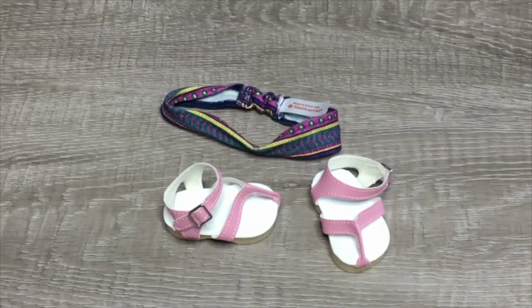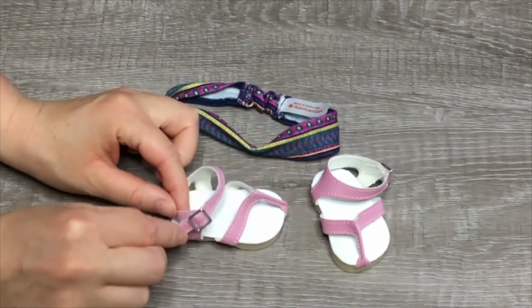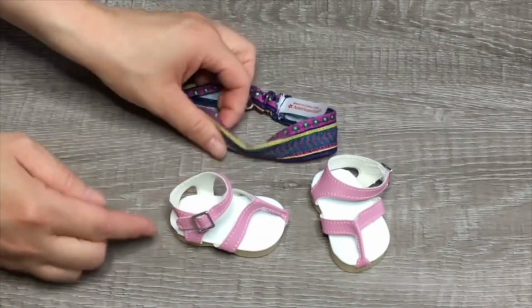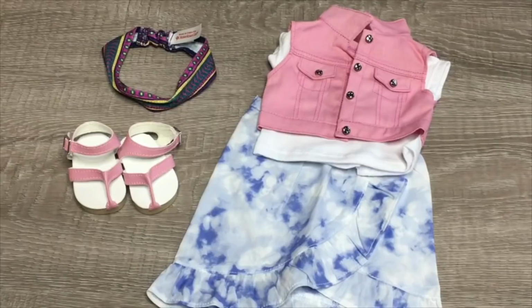And here we have the shoes and the headband. I love how the shoes match the vest. They're both that light pink color, and there is a piece of Velcro which opens up like so you're able to add the doll's foot in, and here's the bottom of the shoe. There is a little bit of a platform, and then the headband has elastic at the back there, and it features purple, blue, and yellow too. This outfit definitely has some really great mix and match items. I love the t-shirt and how it's themed to Australia, and the skirt is so pretty as well.